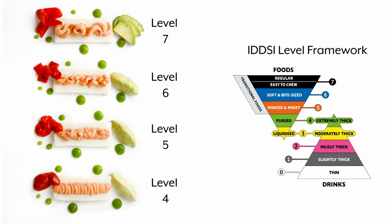So now I'm going to show you a little bit about dysphagia and the IDDSI levels. If needed, there is a fantastic app available, which is a great way to check lots of info during your calls and stuff like that. So dysphagia is defined as a difficulty in swallowing. IDDSI stands for International Dysphagia Diet Standardization Initiative, which is a global initiative to improve the lives of over 590 million people worldwide living with dysphagia.